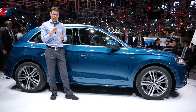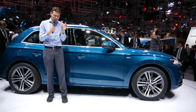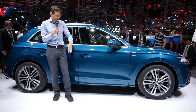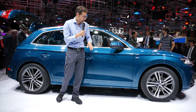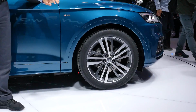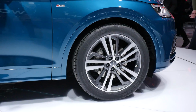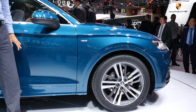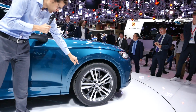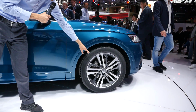Come around to the side profile. 4.66 m or 15'3" is the total length of this vehicle now. It's a little bit longer in all of its dimensions, also in the wheelbase. You can see it right here. The rims here, 20-inch. They start from 17, but that will look a little bit too balloonish. Then it goes up to 21-inch, but that's maybe not too comfortable. So I would probably go with 19. Here the 20-inch in a two-color scheme.